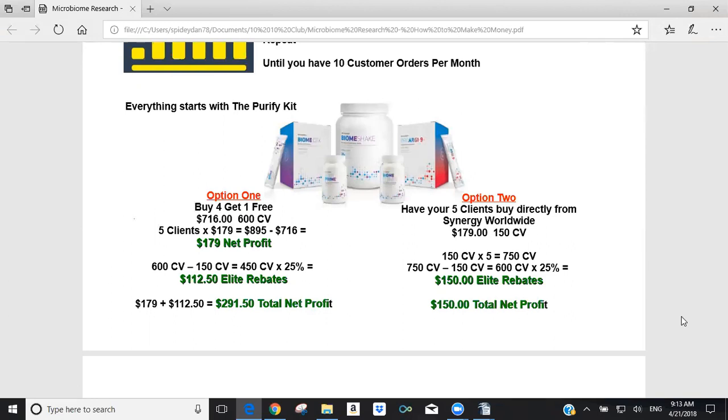And if you do that, then you created 750 CV of volume on your Tracking Center 1, subtract the 150 threshold, so you've got 600 CV that's eligible for a 25% elite rebate, so your net profit is $150, and since you're not getting any free kits, that doesn't factor into your net profit, so your net profit is $150 if you're starting 5 people on a monthly basis. So option 1 gives you a net profit of almost $300. Option 2 gives you a net profit of $150.